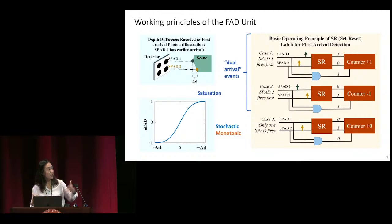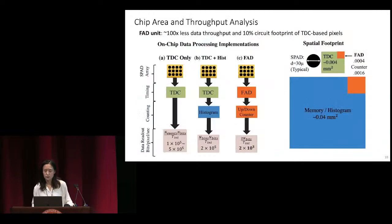On the right side, we also show the detailed logic layout for this operation, which is very compact. There is a set-reset latch for detecting the photon arrival order, a counter for registering the differences, and an AND gate to force both SPAD branches to fire in order to make a comparison. We also performed a back-of-envelope analysis of the chip area and throughput, which are very important for considering a high-resolution architecture.